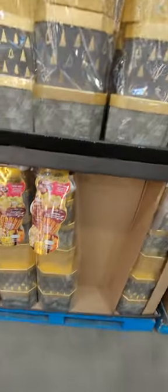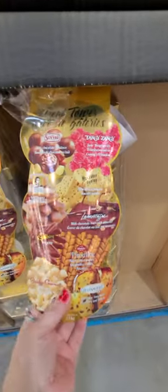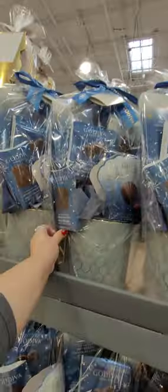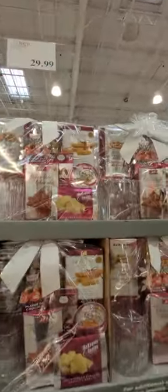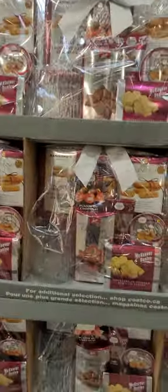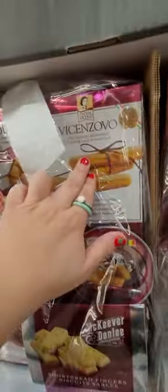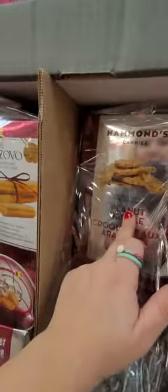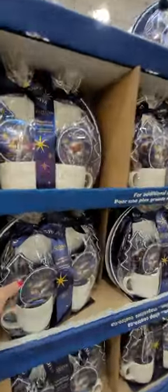Wow. These are included. This one is $39. This Good Evil one, $39. They're really beautiful. I like them. Glass face gift set, $29. Yeah, it has toffees, biscuits, chocolate, peanut brittle. And then Godiva has another gift set.